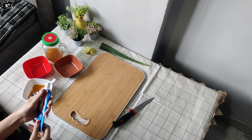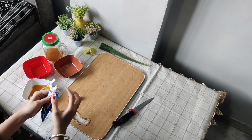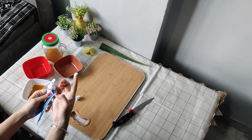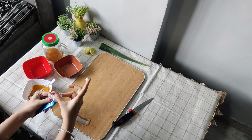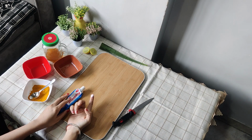The fourth remedy is toothpaste. When I first heard that toothpaste can be used as a remedy for pimples, I was a little shocked, but after trying and getting result, it has been in my list since then. Take any toothpaste and rub it over the pimple and wash it after 10 minutes.